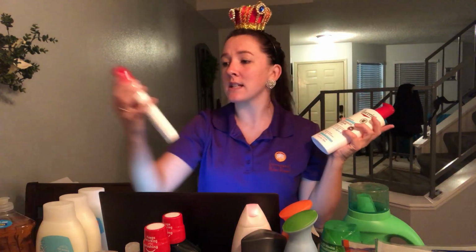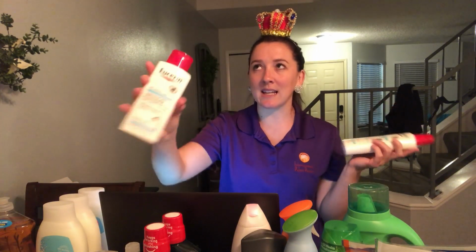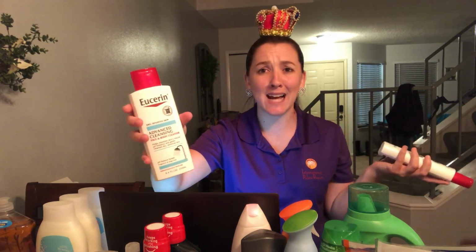So Eucerin, spend 20, get a $10 extra buck. I grabbed this guy. I believe it was $12.79 or something like that. This is the larger advanced repair. Then I got this smaller advanced cleansing. So this was like, I don't remember, $8.99 or something like that. So I tried to get as close to the $20 as possible. The best deal would be to buy 2 of the daily hydrations that are $10.79. That was what I originally wanted to do.